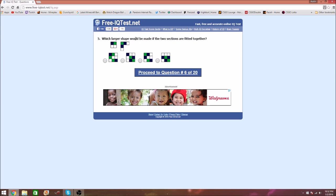Which larger shape would be made if the two sections were fitted together? I have absolutely no idea. So that'd be green, and then that would actually... And that'd be turned, so... Nope. Actually, wouldn't it be this one? No, it'd be this one, right? I think it'd be this one, because... Yeah, if we put them together... Then that's like rotated. Then this one, that's rotated, but that one's not. So this one. That's like normal, but that's not. If we put this together, those are out of order. I'm just good with that one. You know what?